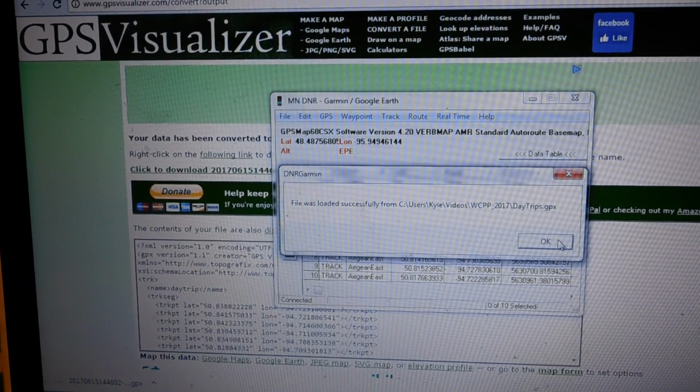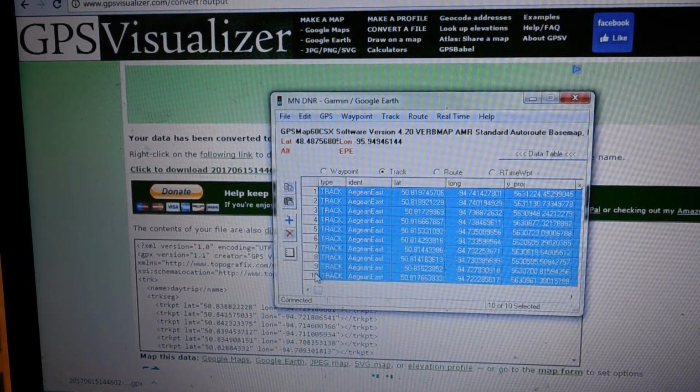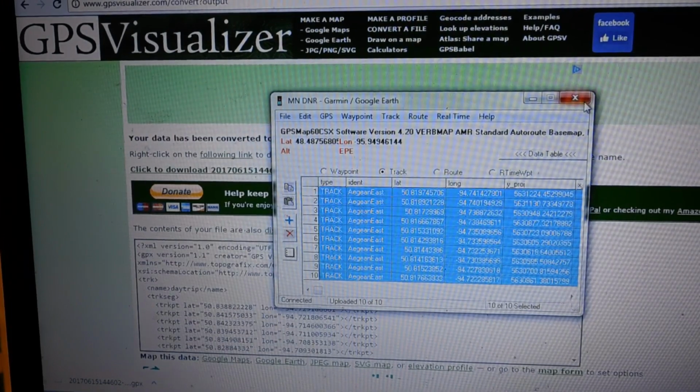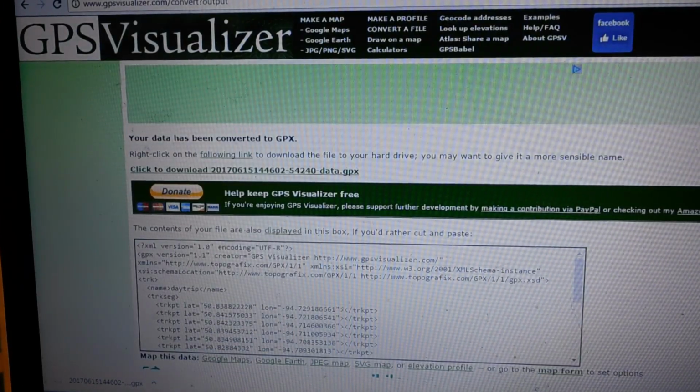It's going to be a track. If you made a bunch of points, you would select waypoint, but for this we're going to say a track, and it was successfully loaded, and we are going to select all those tracks, come up to the top, track, upload, transfer complete. Now those are on my GPS, and I have my day trip solidified. Pretty cool tool. Anyways, now the next step will be Red Lake, Ontario. We'll see you in part 2.